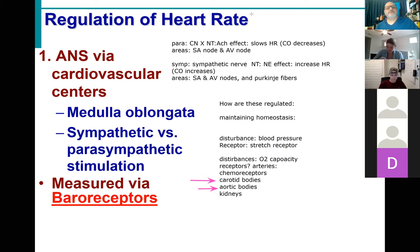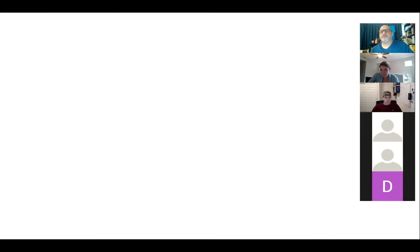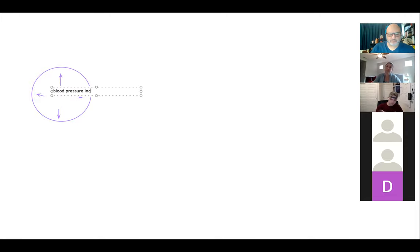Let's think about how this might work. We have a blood vessel, and in that blood vessel, there is suddenly an increase in blood pressure. As that blood pressure increases, blood pressure is obviously the force of the blood pushing on the walls around it, and that causes the blood vessel to expand. When the blood vessel expands, what happens to those baroreceptors?